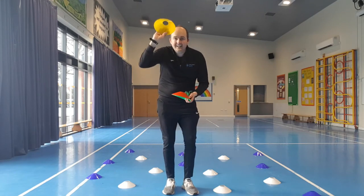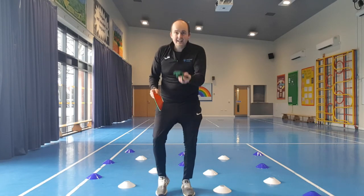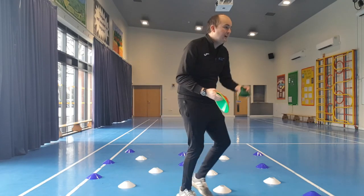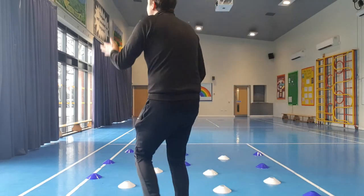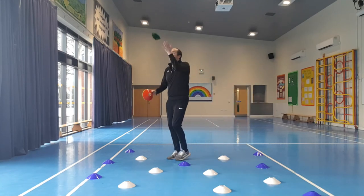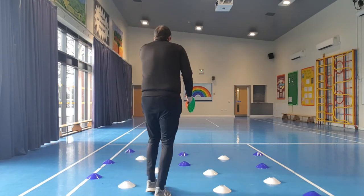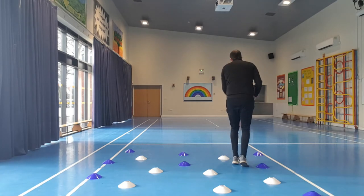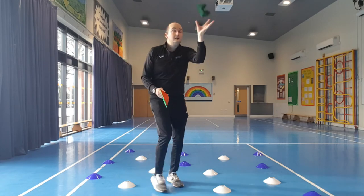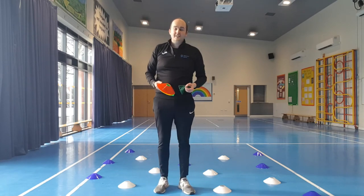Are we ready? Jogging on the spot, throwing and catching at the same time. That's it. Ready? Let's go! I'm gonna tap my pocket and catch it. Oh, can I tap my head and catch it? Oh, yes. Boys and girls, you're doing so well. Keep going. And stop there. Fantastic, boys and girls.